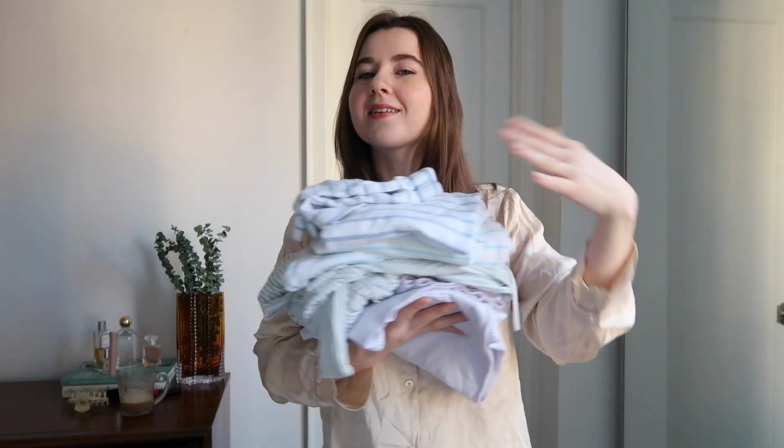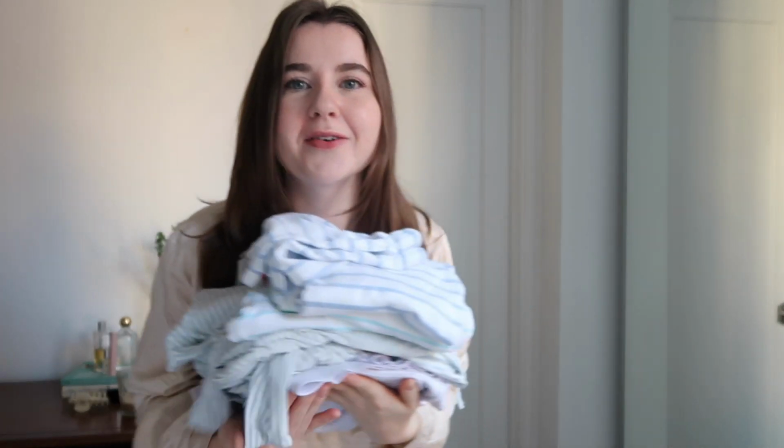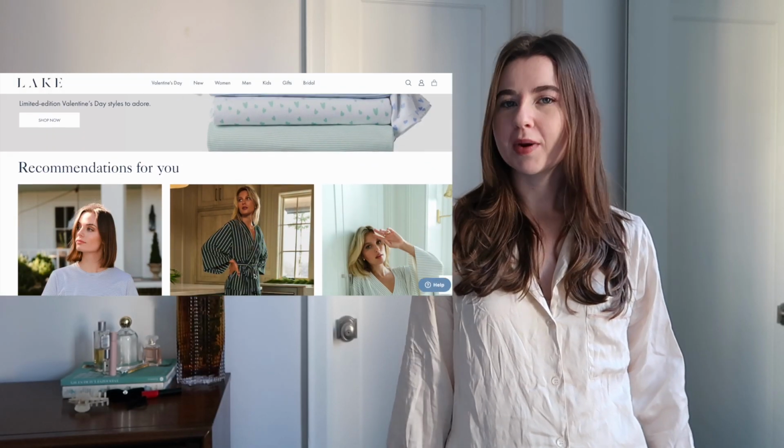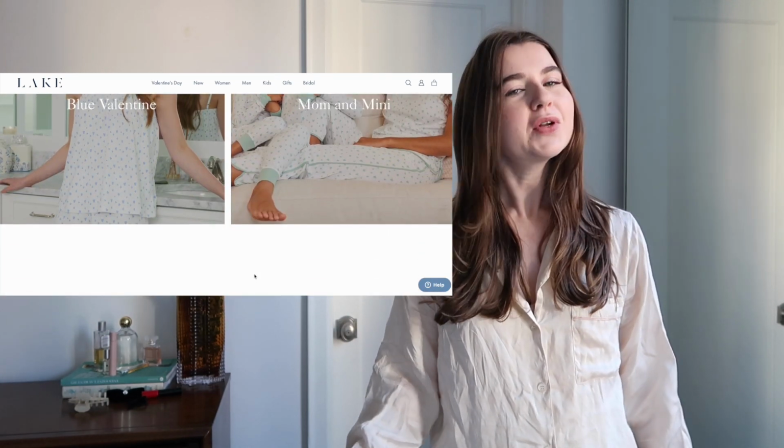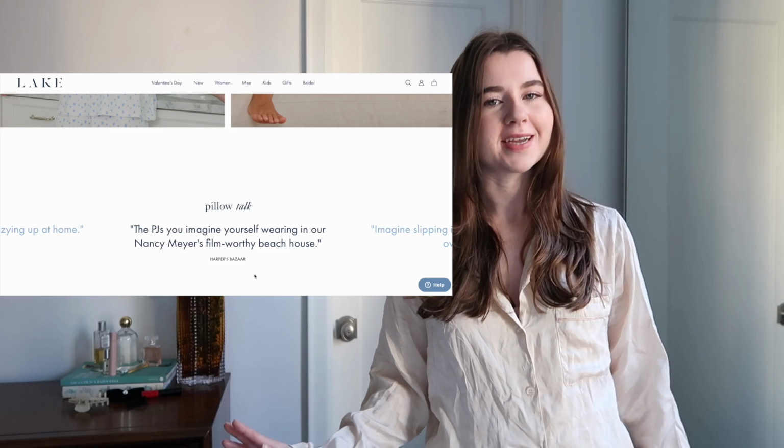Let's start with Lake. Clearly the biggest pile of pajamas I own. If you've never heard of Lake before, they are a brand that was founded in 2014 in Savannah, Georgia. So there's a little bit of Southern charm in all of the designs that they do. I would say that they're best known for using Pima cotton in a lot of their pajama sets.